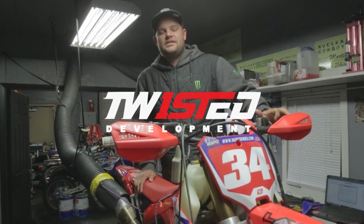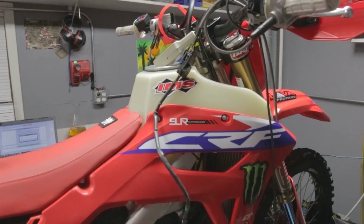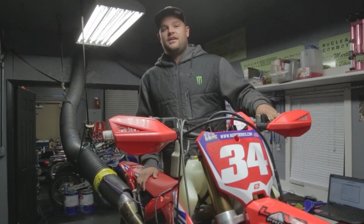We're down here at Twisted Development doing some new dyno work on the all-new CRF450RX. This is the RX model. Jamie helped us with the new 450X over the last 2 years, developing that thing for Baja, making sure it's reliable but made horsepower, and horsepower where we wanted it.